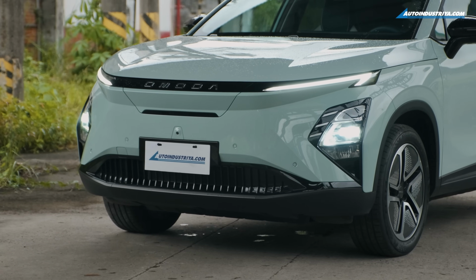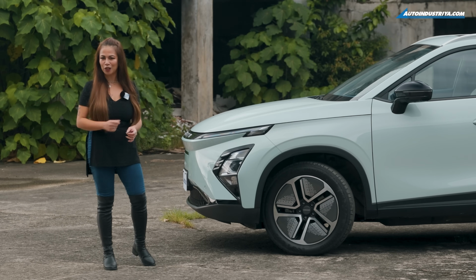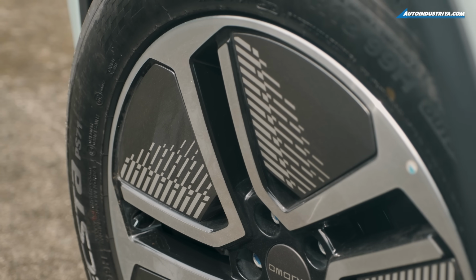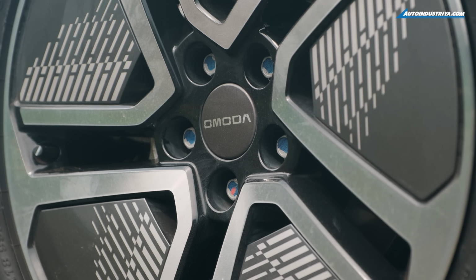So we mentioned earlier that the Omoda E5 has a futuristic sporty look, but let's take a look at the tires. As we see, there are 18-inch sport wheels incorporated into the design, which does give it a very dynamic, fast, sporty look.